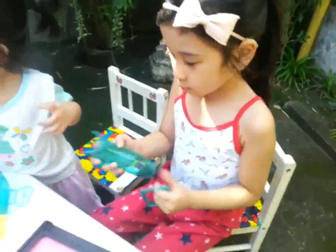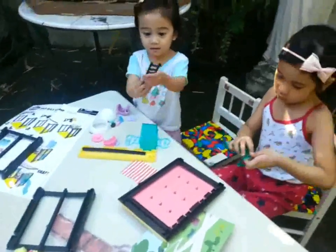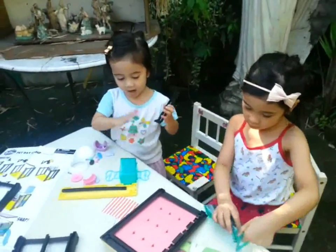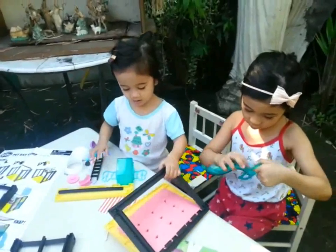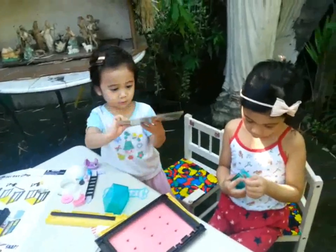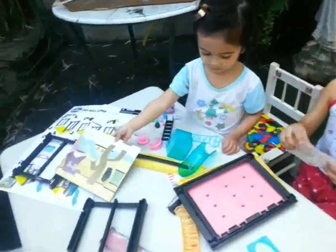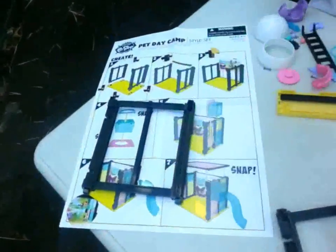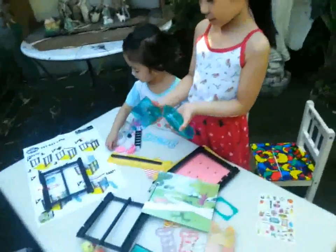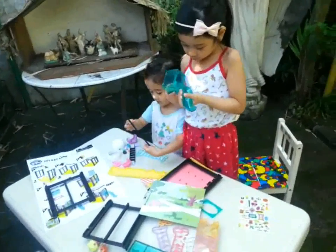Charlie, this is the instruction. There's a sticker that you put on each item. Cassie, get all the stickers first. There's the instruction. Whoa. Are you a master builder? You're like a construction worker, a community helper.